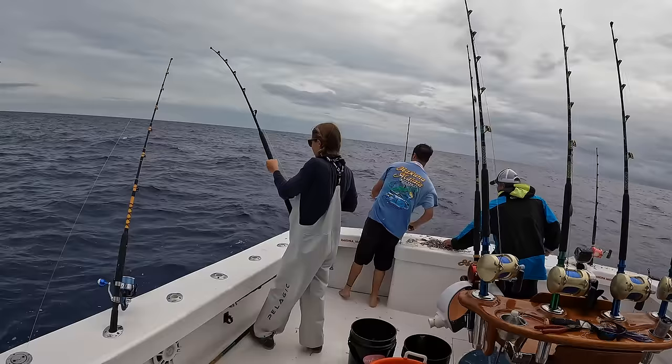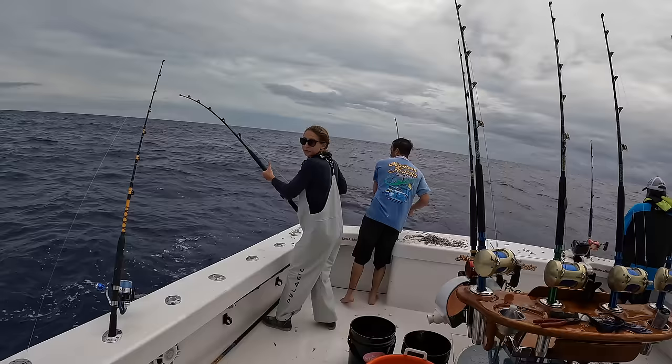You want me to move the camera around or you want to leave it where it is? You can take off the one. Okay. Try not to make too much noise with the handle.